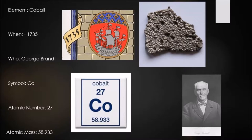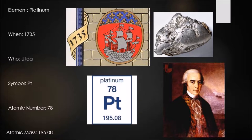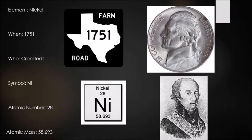Its symbol is CO, atomic number is 27, and atomic mass is 58.933. Next, platinum was found by Ushua in 1735. Its symbol is PT, atomic number is 78, and atomic mass is 195.08. Subsequently followed nickel. It was discovered in 1751 by Cronsted.